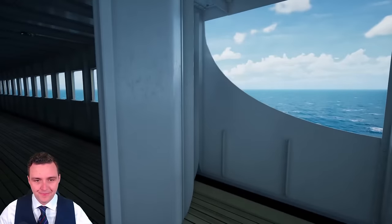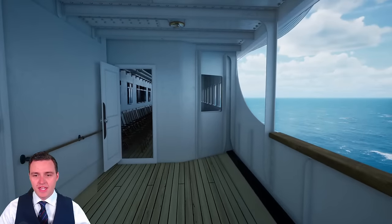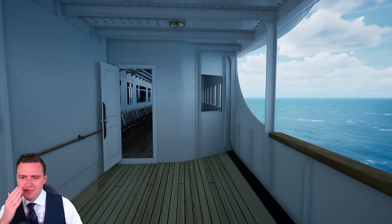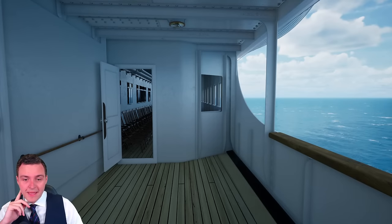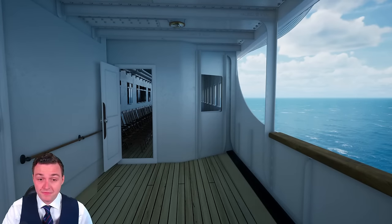Made it. 1 minute and 10 seconds, approximately. Wait, seriously? That was a minute? Yep. It's a big deck. She's just shy of 900 feet long overall. The promenade deck would be, we're taking off about 150 feet at either end. So the promenade itself would still be as long as some of the larger ocean liners of the day, from tip to tip.